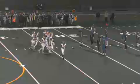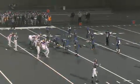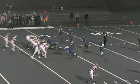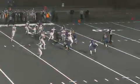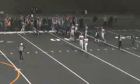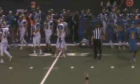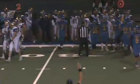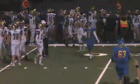After that 4-yard gain, it's going to be 2nd and 6 on the Knights' 32-yard line. Now it's Tyler Sloman on the carry. We have a few more, 3 out of the 27-yard line. He's definitely not a slow man.